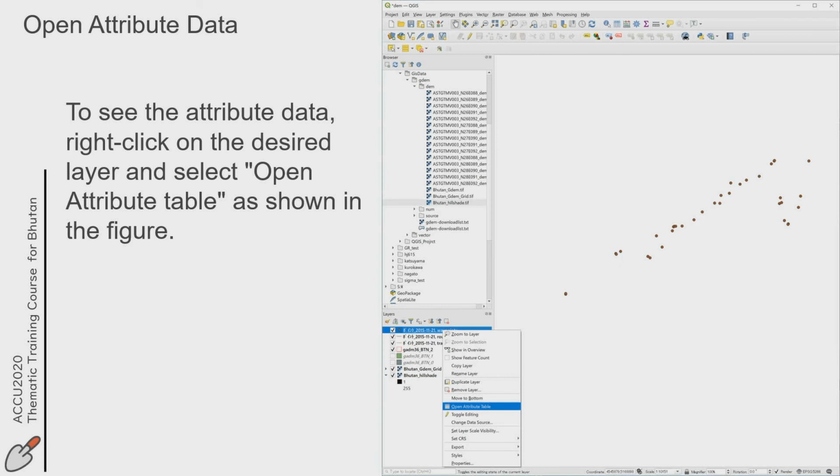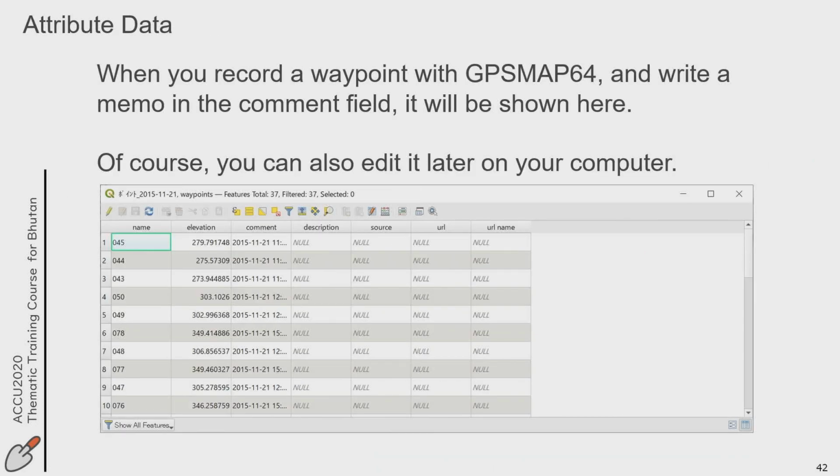To see the attribute data, right-click on the desired layer and select Open Attribute Table, as shown in the figure. This is the attribute data of the loaded data. When you record a waypoint with GPS Map 64, if you write a memo in the comment field, it will be shown here. Of course, you can also edit it later on your computer.